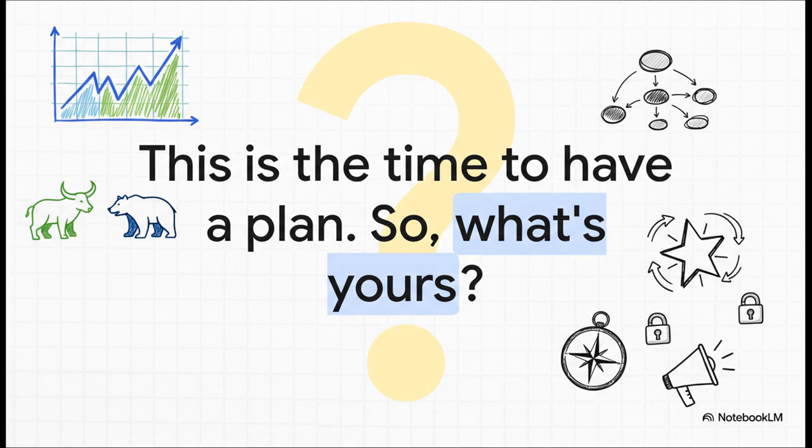This quiet period, this consolidation, this is exactly when you should be getting your game plan ready. Knowing these key levels, understanding these neutral signals, it means you can figure out your strategy before the action happens. So the analysis leaves us with one last really important question. What's your plan?